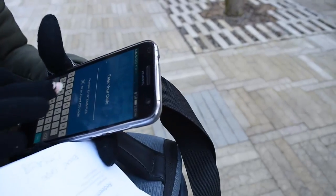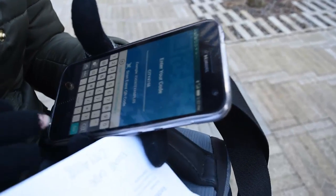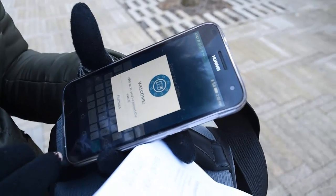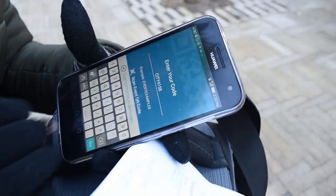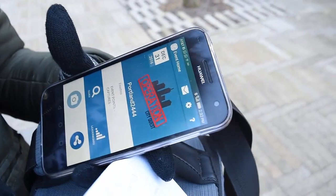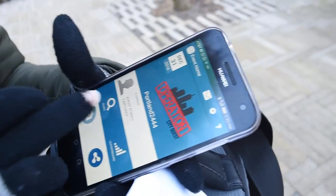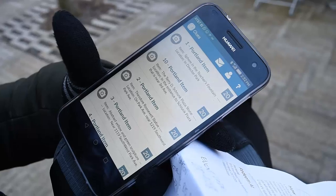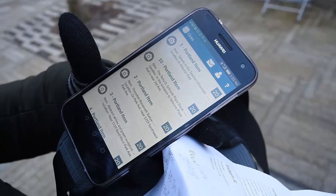Alright, so we got the app open, and now we need to enter in the code. 4158. You have to put the whole thing. Okay. Click dismiss. Alright, click clues. Operation City Quest. Okay, so now we need to find the Portland items first.